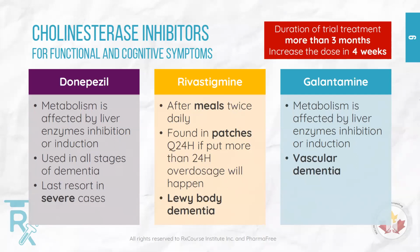And it's associated with the same side effects related to acetylcholine: nausea, vomiting, diarrhea, GI upset, bradycardia. So it is the same. But rivastigmine has a more specific symptom, which is anorexia. Anorexia with rivastigmine is more.